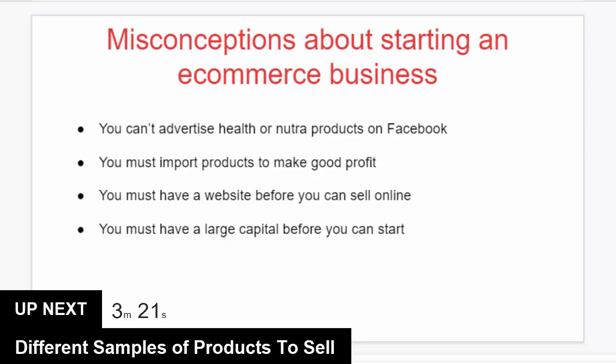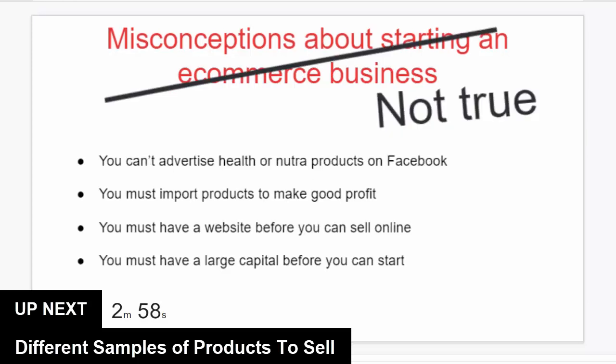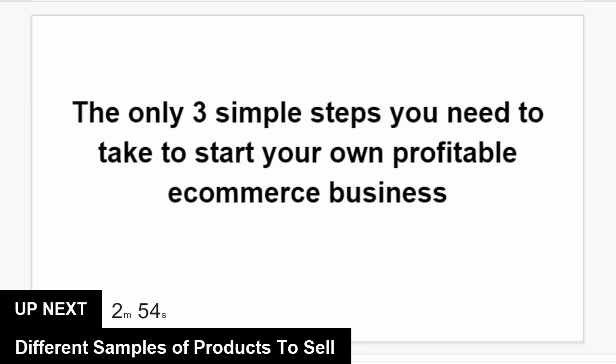That is simple because there are a whole lot of misconceptions in the industry. You've heard things like, oh, you cannot advertise health or natural products on Facebook. You must import products to make good profit. You must have a website before you can sell online. You must have a laptop. You must have large capital before you can get started. And all of those crazy things. These things are not true.